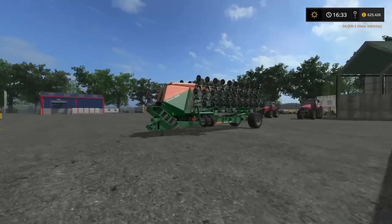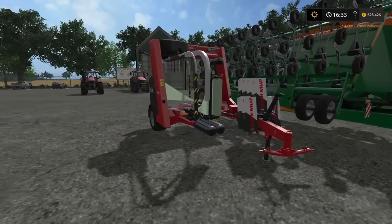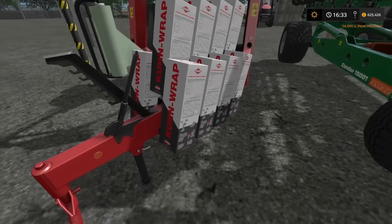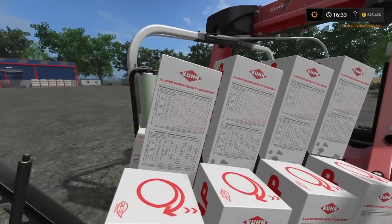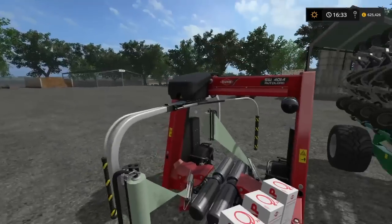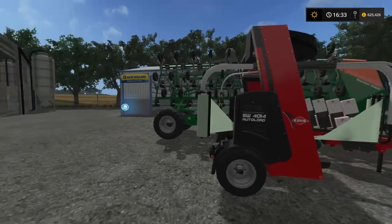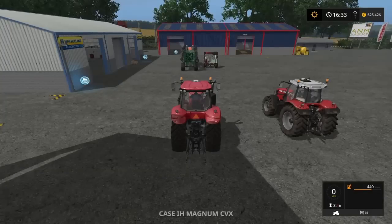Okay, and that should be just here. If you didn't watch the Kuhn DLC videos, this is the bale wrapper. The detail on this is amazing. Really, really is. I mean, even the closer you get, it doesn't go blurry. Look at the detail. 5-layer blown quality bale wrap. And that's the green. It's an interesting colour, isn't it? There you go. Right, let's get these back over to the farm.